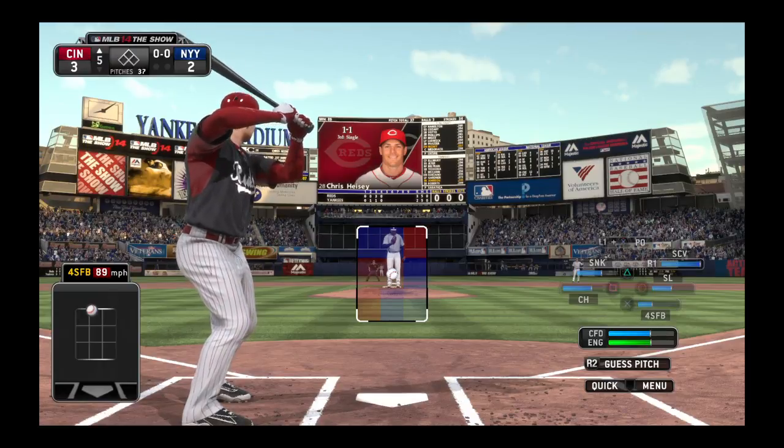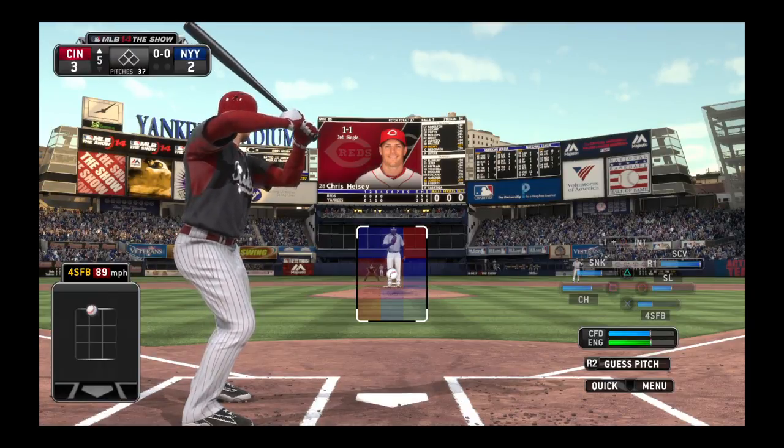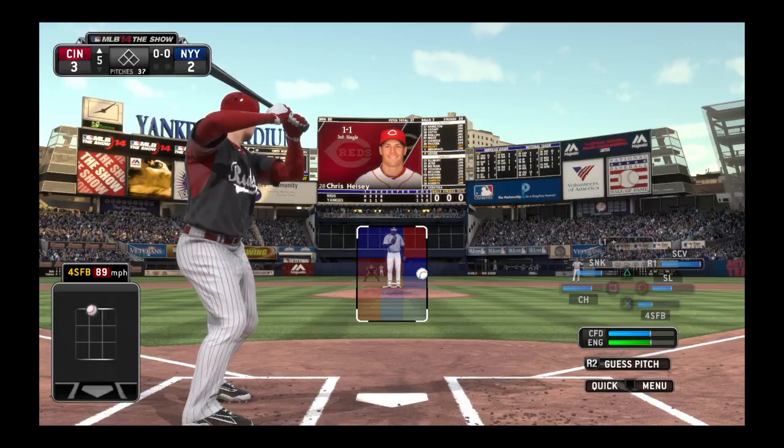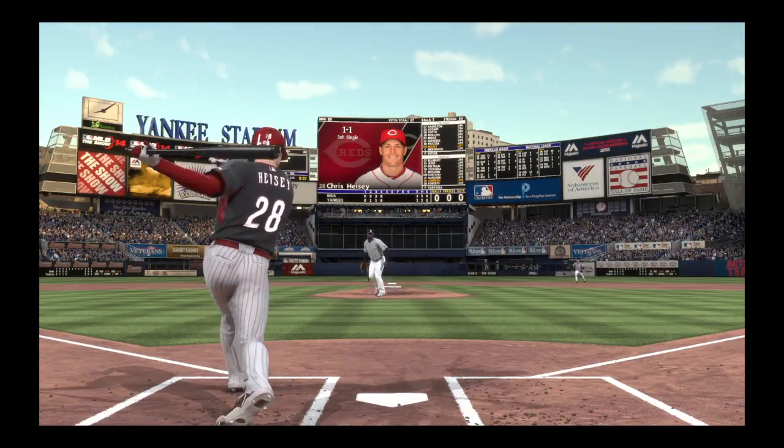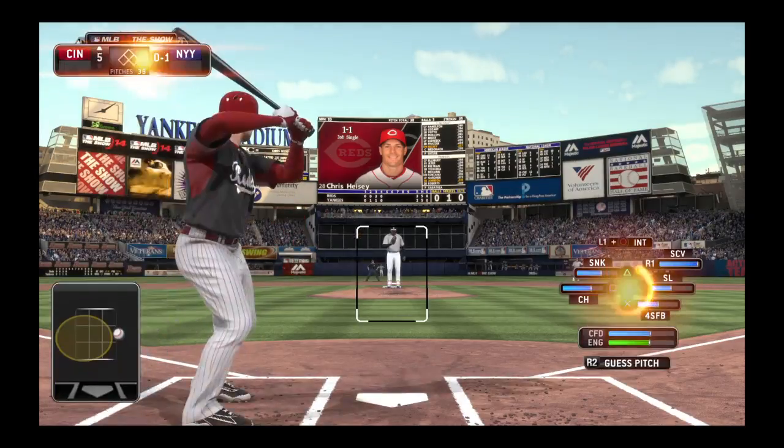Chris Heisey will make his way towards the box to lead off the 5th. The designated hitter, Chris Heisey. And that's swung on and fouled straight back.